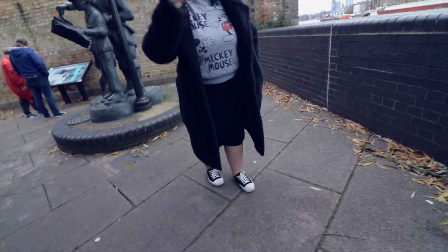So behind me is a statue that commemorates the Mayflower. It is of Governor William Bradford. Or is it Bradshaw? Bradford.